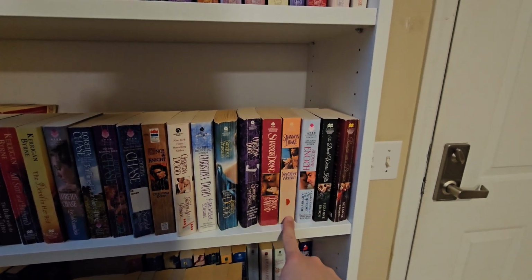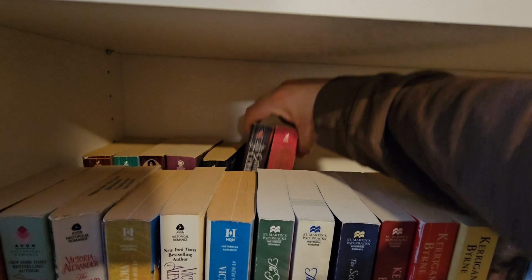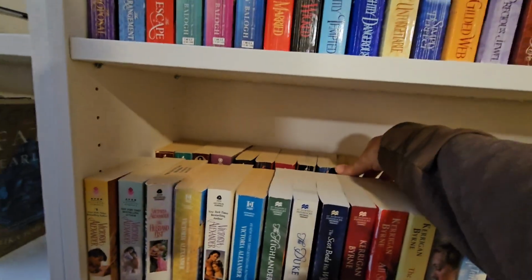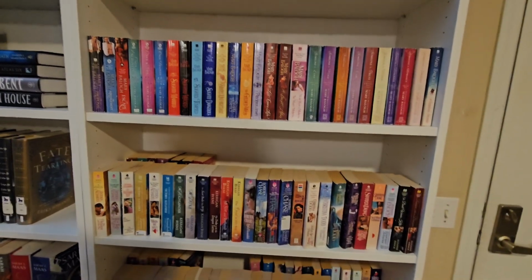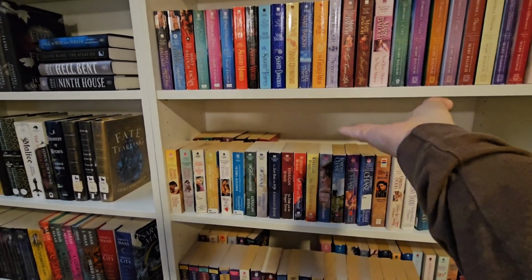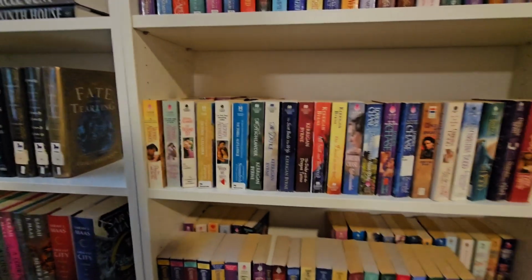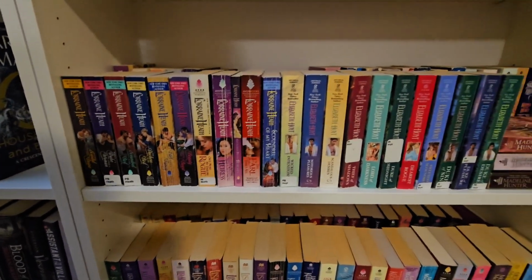A couple of Shannon Drakes, Susan Enochs, and then back here is just some Catherine Coulters that I'm not as excited to read, or as interested, but still want to keep back there. And as I mentioned before, I will definitely, I don't know when, maybe I'll do it for a reset vlog or something, get a shelf in the back so those can be raised so I can see them. And down here, these are Lorraine Heath.